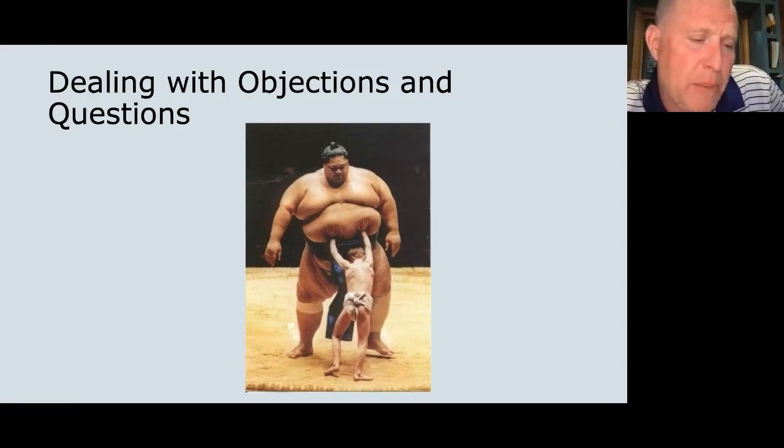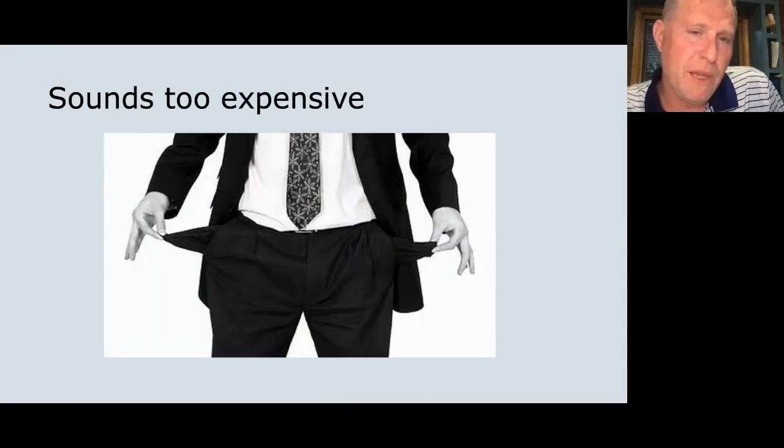And we have to be able to answer these questions. Let me just give you a few to think about. Number one is that these sound really expensive. The first thing I'll tell the patients is, Mrs. Jones, we will do an assessment, but in most cases these are covered. And I tell them that there's really not any part of this process that's not covered. So again, I address the financial part of this by saying these are covered.